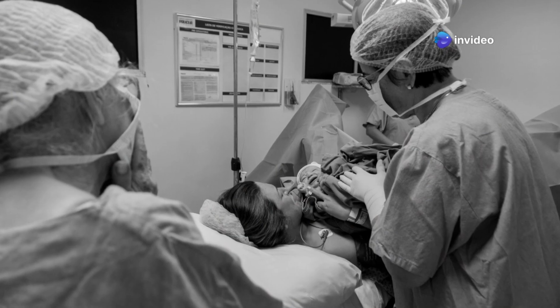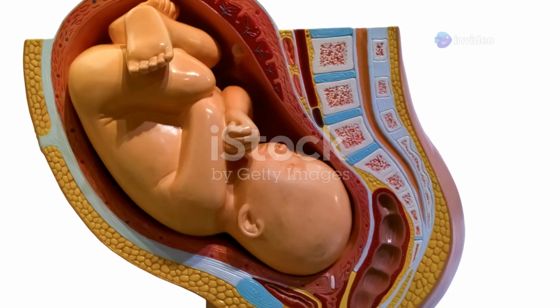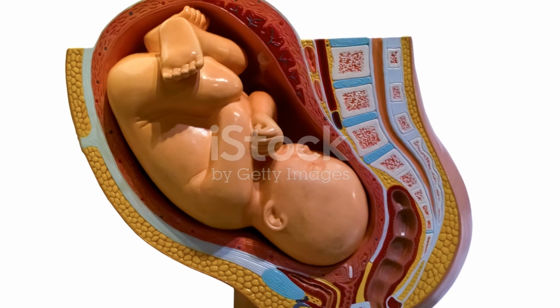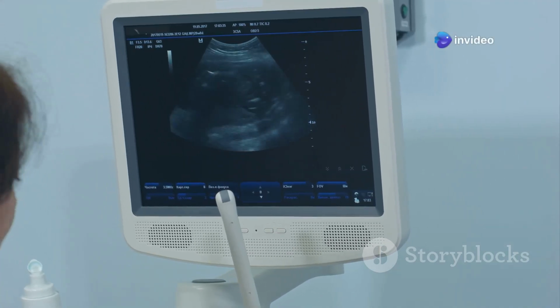Placenta previa can make labor and delivery difficult and risky for both mother and baby. The baby might not be able to come out of the vagina naturally because the placenta is in the way. This is because the placenta is blocking the birth canal, preventing a normal delivery.